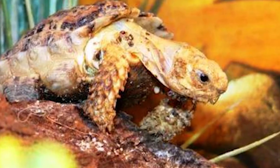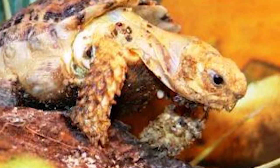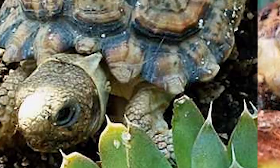Weighing less than 6 ounces, these reptiles are identified by a flattened shell that has serrated edges with a speckled orange-brown coloration. They're native to a small, arid region of western South Africa.